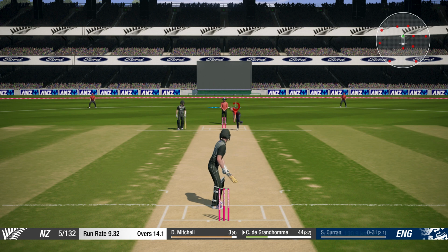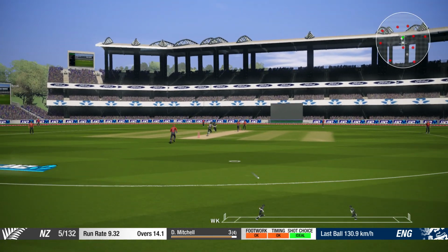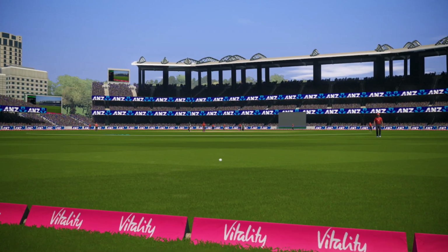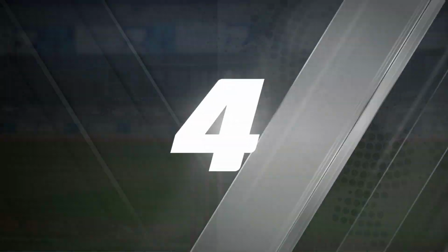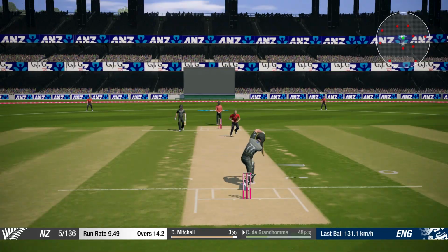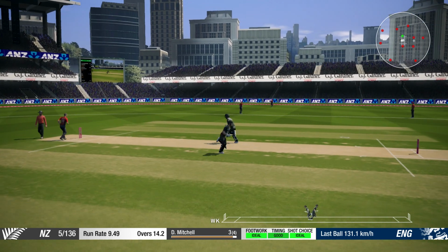This time, DeGranholm is on 44 off 32. He's edged that one. That one looks like it's going to beat the man. Has beat third man just. DeGranholm moves on to 48 with that shot. Bit lucky, but he's had a gem of an innings so far. As he hits this one out to deep cover.